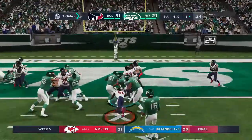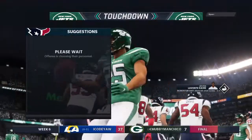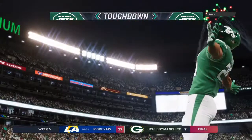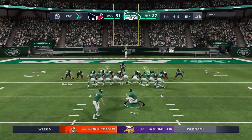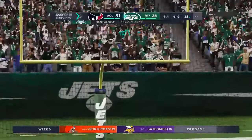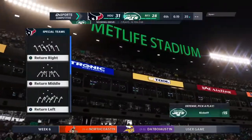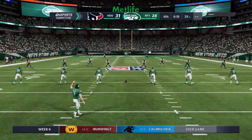They'll try to run with Dobbins. And he's going to take it in for a Jets touchdown. J.K. Dobbins, his 3rd touchdown now on the year. And the Jets have made this a 1-score game. The lead is down to a field goal now, makes the score Texans 31, Jets 28.